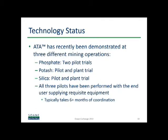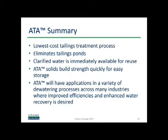So the status of the technology: we've demonstrated it at 2 pilot trials with the phosphate mine, a pilot and plant trial with the potash mine, also a pilot and full plant trial with the silica mine. And these have been done in partnership with these companies. So to summarize, we feel that when you look at the life cycle cost of a mine, this is by far the lowest cost treatment. It eliminates the tailings ponds and allows that water to be immediately reused.